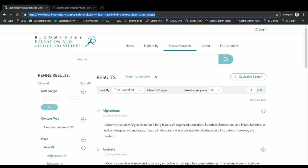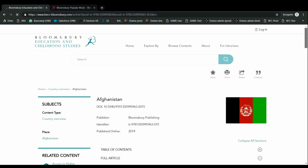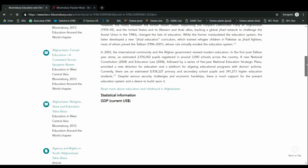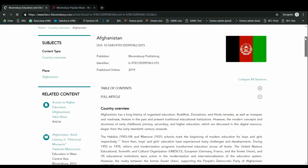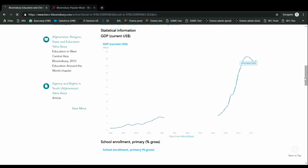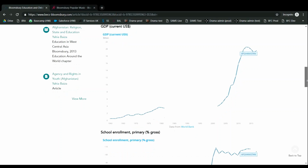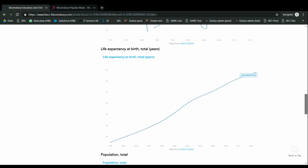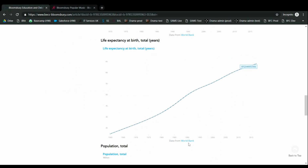So I'll move on to another product. Just waiting for this one to load. Here we go. For example, on education childhood studies, you have these country overview pages, and each of them will usually have a number of graphs with statistical information provided by the World Bank.